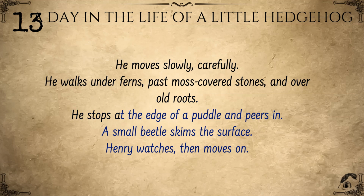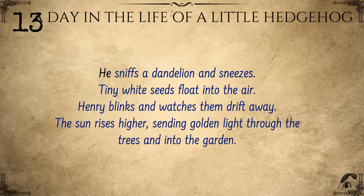He stops at the edge of a puddle and peers in. A small beetle skims the surface. Henry watches, then moves on. He sniffs a dandelion and sneezes. Tiny white seeds float into the air. Henry blinks and watches them drift away.